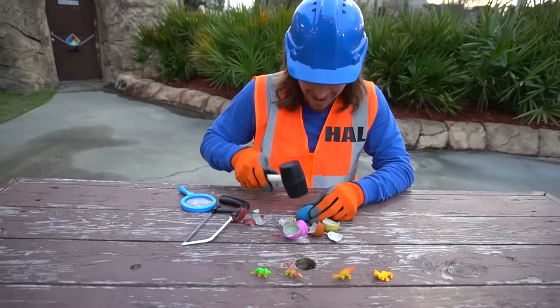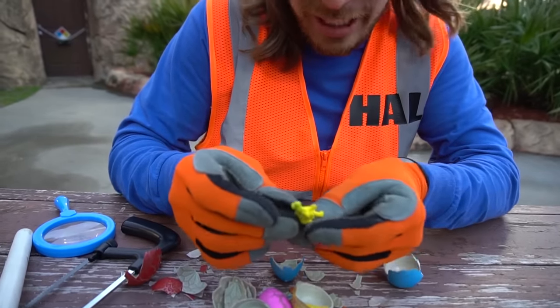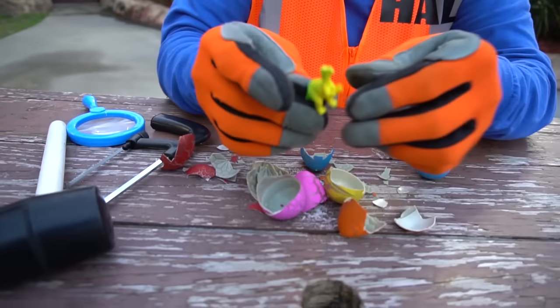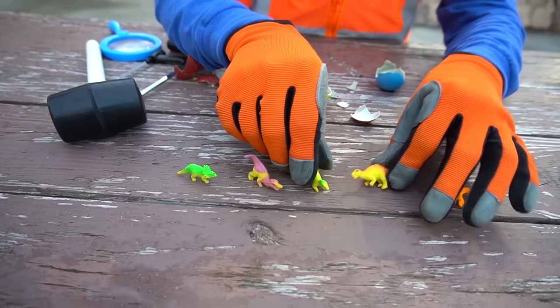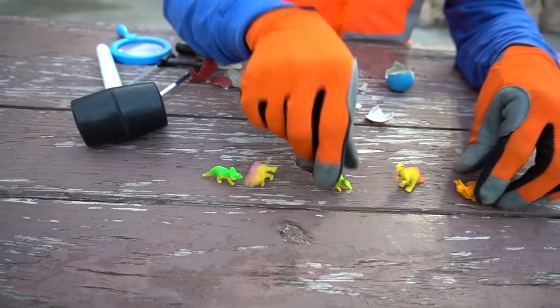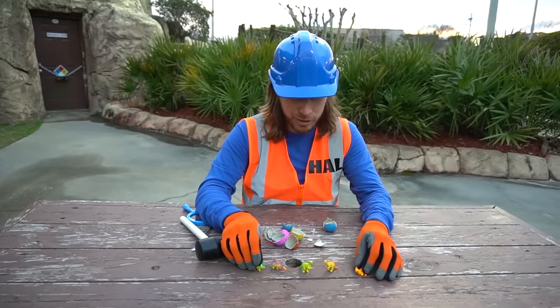Let's see what's in there. Oh, look. We got another little T-Rex. Oh, no. I'm not sure what that is. But he's really cool, right? Oh, yeah. Look how cool those are. Who loves dinosaurs? Oh yeah, they're so cool. They're so awesome to learn about too, right?